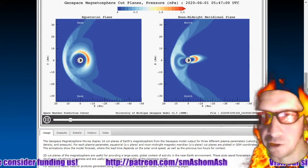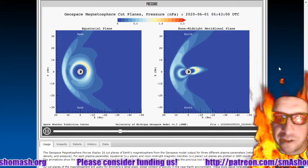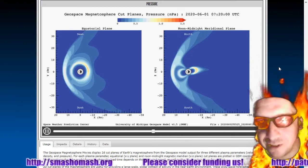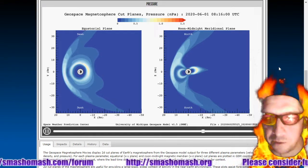And the magnetosphere is looking fairly weak here. We're looking at the geospace magnetosphere movies in terms of magnetohydrodynamic pressure measured in nanopascals, and we see a pretty steady magnetosphere according to the model, which, by the way, is Geospace Model V1.5, which is based on the Space Weather Modeling Framework.